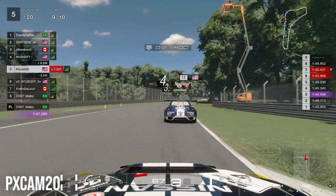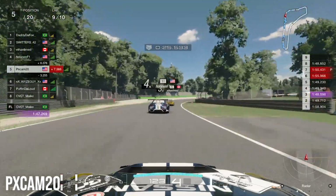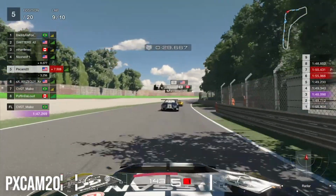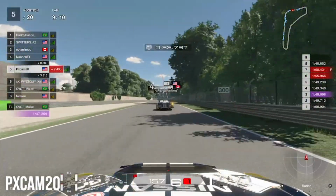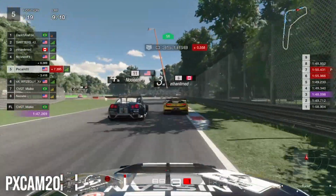Luckily, it doesn't slow us down as much as it did the last time we made contact with him, and we're able to stay in the slipstream. And actually very, very close as we come into Curva Grande, leading us into second chicane. Coming to the second chicane, we're still right behind 4th place. He's going to attempt to make an overtake on the inside. So they're going to go side by side again, heading into the second chicane.